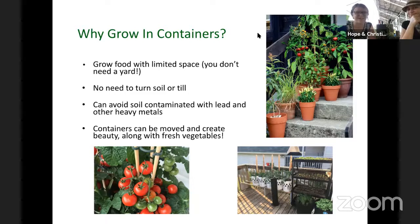And then, why growing in containers is awesome. Like I mentioned, they're portable. A lot of times, unless they're too heavy, but most times they can be portable, which is really nice. You don't have to have a lot of space. You don't need a yard necessarily, so that's really nice if you're renting. You don't need to till the soil because it's such a small spot. And Binghamton, I know, has a big problem with lead in the soil. So that's really nice with containers because you can bring the growing medium from an outside source. It doesn't have to be that crappy clay soil that I know a lot of us are familiar with.